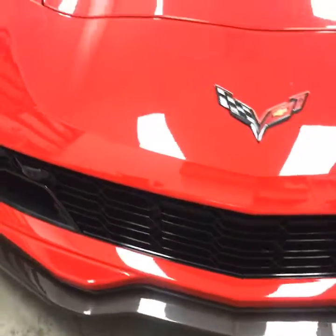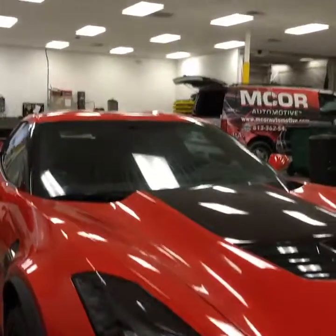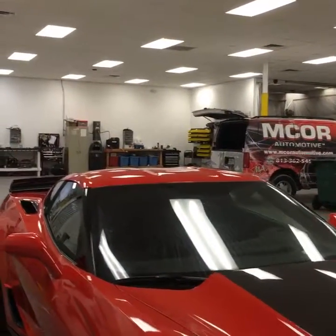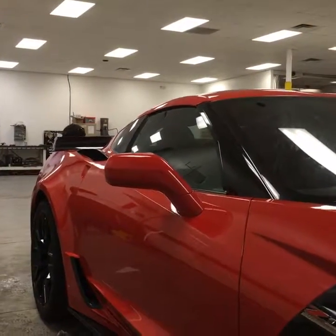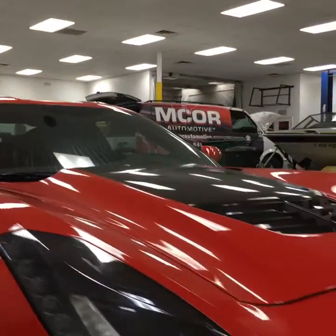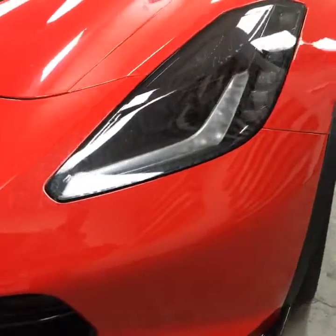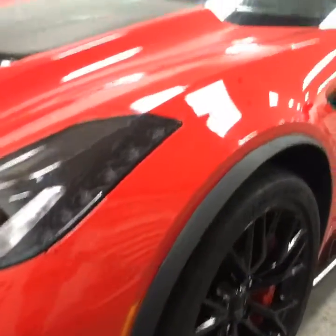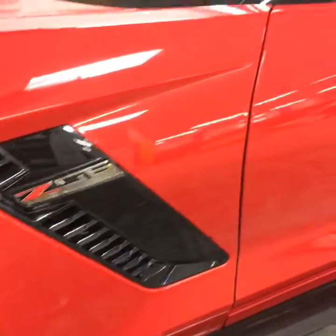So what we're doing on this particular vehicle, pretty cool. Kind of unique. This one's going to get a full paint protection package beginning to end, top to bottom. So what this is, we're going to put that clear film on this vehicle that will protect it from rock chips, bug debris, all that kind of good stuff. Again, 2016 Z06 supercharged Vet for you guys that are just tuning in.